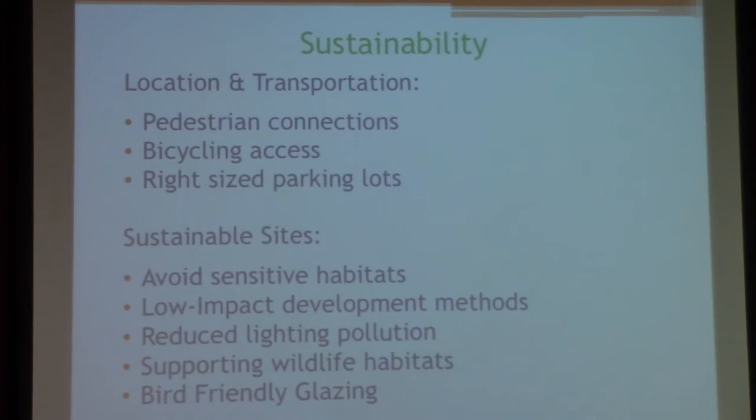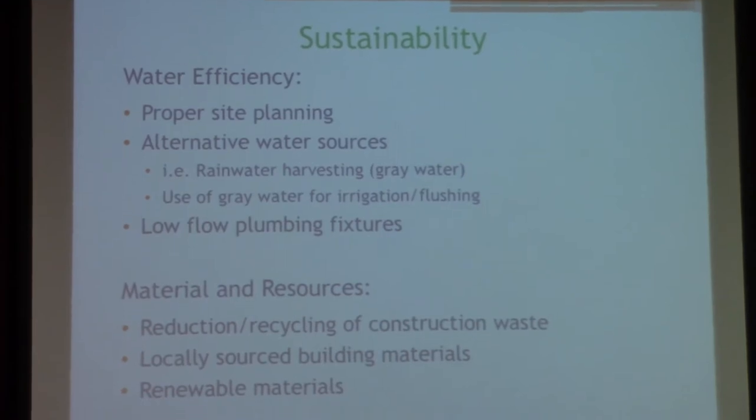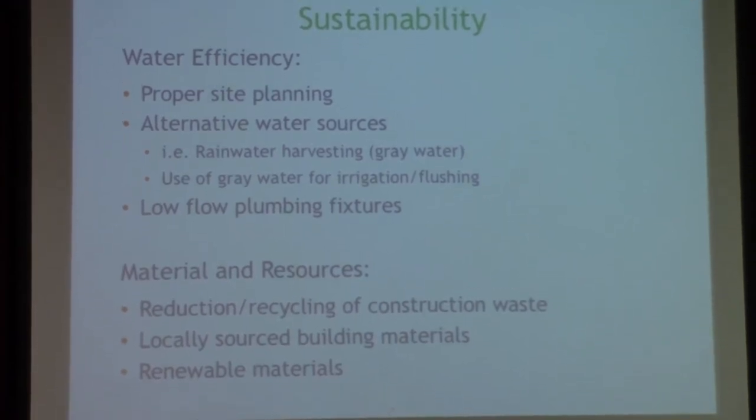The first is location and transportation, basic principles like positioning buildings next to public transport, electric charging stations and so forth. Sustainable sites that use native materials and low impact development methods. And then the category of water efficiency, taking advantage of rainwater harvesting and using that rainwater for flushing and for irrigation, incorporating low flow toilets that conserve water.